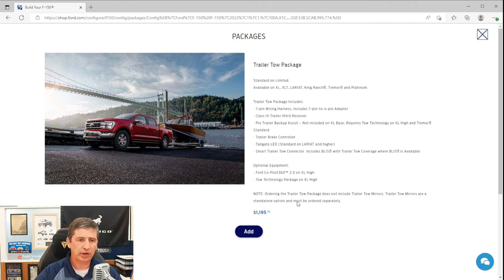Also upgraded with this, which is really nice, is this is where you get your integrated trailer brake controller, and you're going to also get the Pro Trailer Backup Assist. So that is that knob, so you can kind of turn that. It does say it's not available on the XL base, but that package is no longer available. So this is last year's information. I'm just checking my notes here, it is available since now it's a 101A and a 102A. That's going to still be included. So the Pro Trailer Backup Assist, which is really cool.